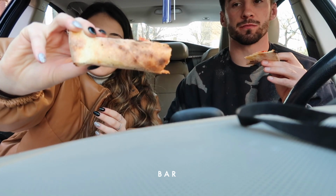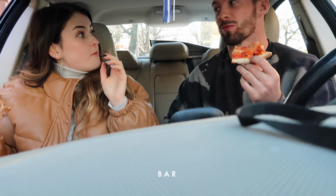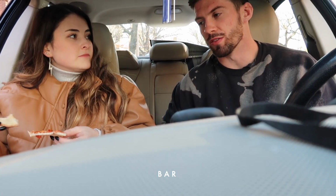The back, again, kind of looks similar to the Pepe's one. It's a very sweet sauce again. I think I like it. Me too. This might be better than Pepe's. You think so? I said Bar might be my worst, but wow. The taste is different. It has a nice taste to it. I think I like it better. I can't explain it. I like it better than Pepe's.